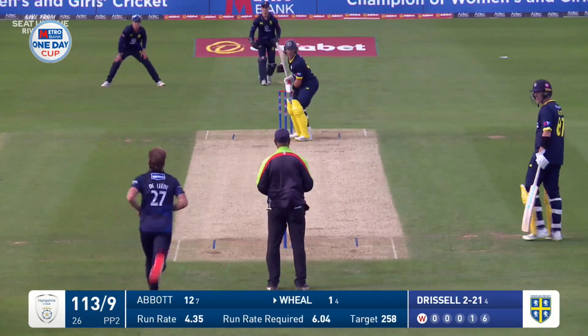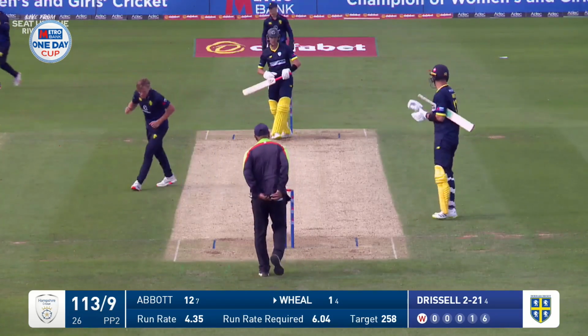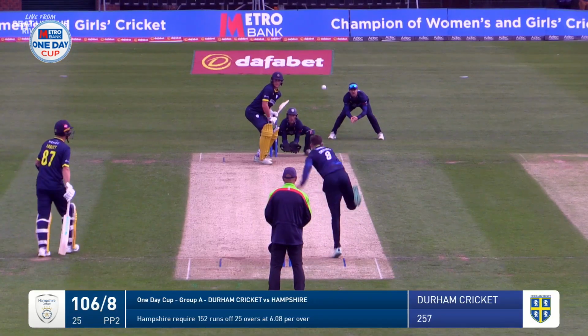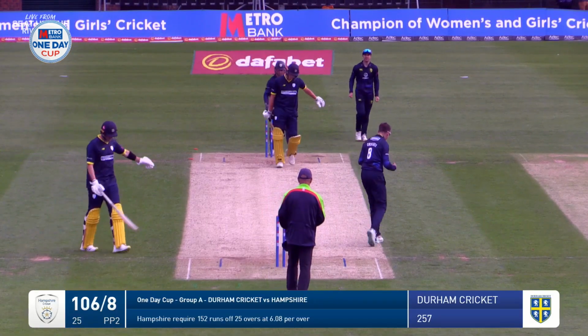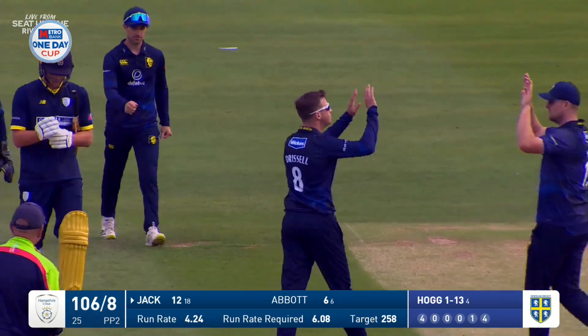I mean, Durham went more or less dead and buried then. Oh, and they are now dead and buried. Hampshire, Brad Wheel. To the left-handed Jack. Oh, he's been bowled. There we go, that's why you don't have drinks. Didn't need drinks to bring wickets.